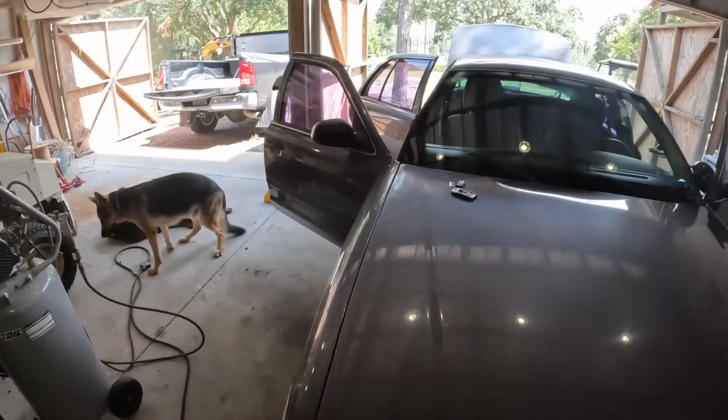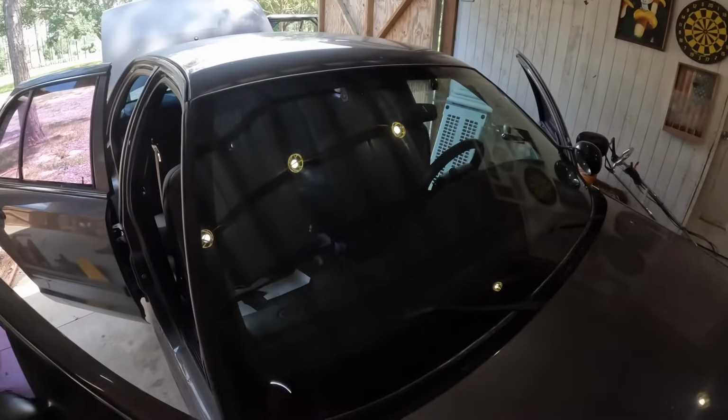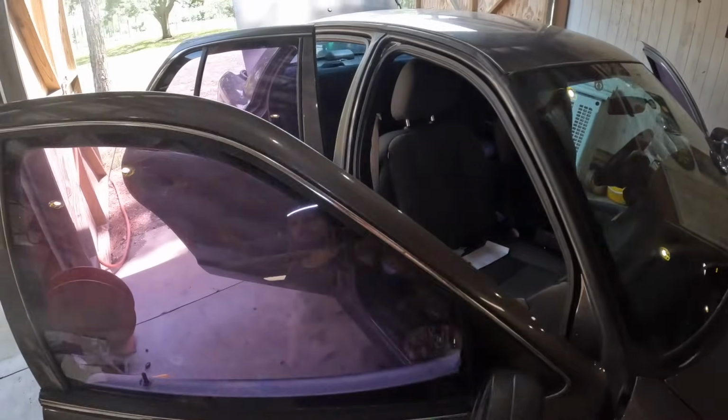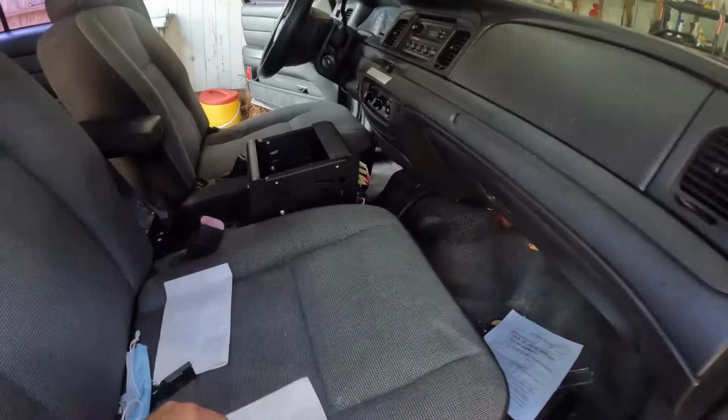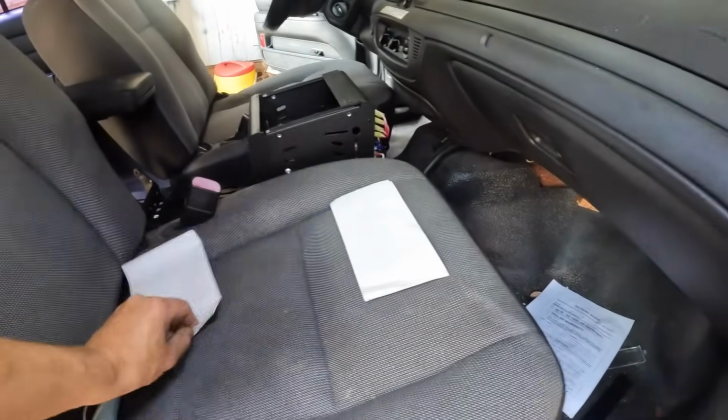All right, I got the car in the shop here. I cleaned off the windshield, all the decals and everything, but was just gonna show you what I found inside. It's just some interesting things. So, oh, well, that's the registration.